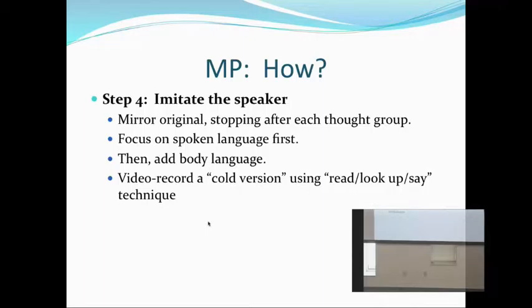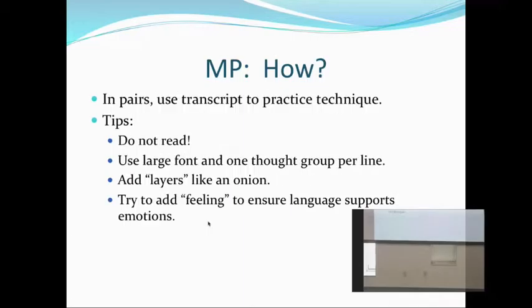And actually, I wanted to say one thing that's important. Notice I have cold version here. One of the things that I tell my students is that doing this project or working on your pronunciation is analogous to writing a paper. Nobody sits down and writes a perfect paper the first time. You do a first draft, a second draft, a third draft. Okay, for this project, you don't have to do so many drafts, but you do a first draft and then a final draft. And so I call the first draft the cold version. And so you're going to see her cold version.